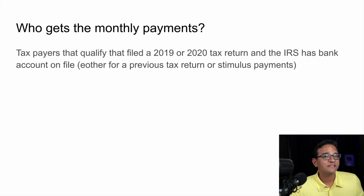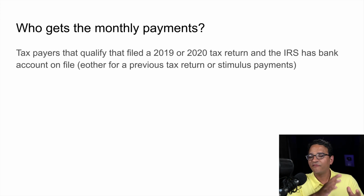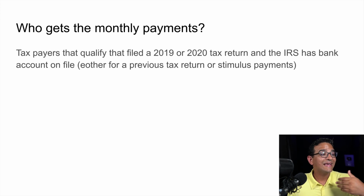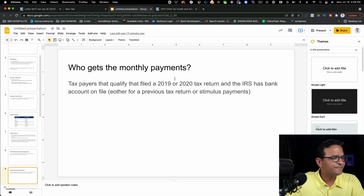Now, who gets these monthly payments? As I mentioned earlier, if you qualify for this, you will get it at the end of the year. If for whatever reason you're not getting the monthly payments, don't worry, you will get that money at the end of the year when you file the tax return. However, who is getting these payments now?